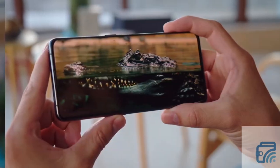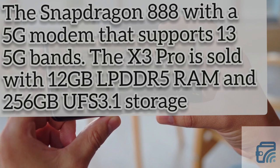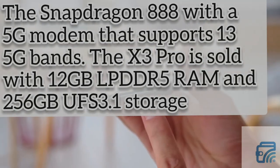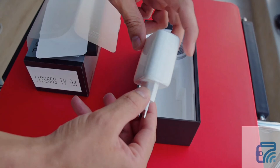Quite expectedly, Find X3 Pro is powered by the current best Qualcomm chipset, Snapdragon 888, with a 5G modem that supports 13 5G bands. The X3 Pro is sold with 12GB LPDDR5 RAM and 200GB UFS 3.1 storage. There is no micro SD expansion. Find X3 Pro includes other top-rated features such as Dolby Atmos stereo speakers, an under display fingerprint reader, NFC, and support for the latest Wi-Fi and Bluetooth standards.